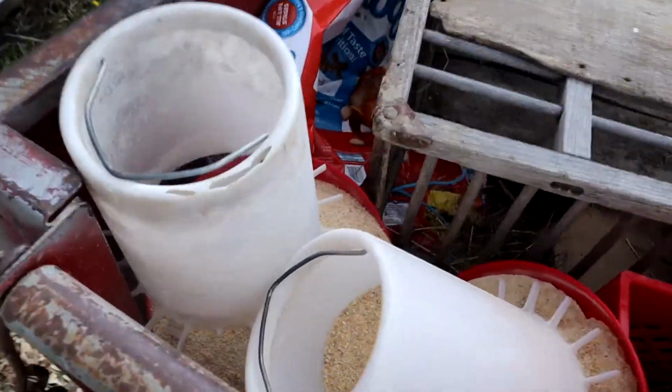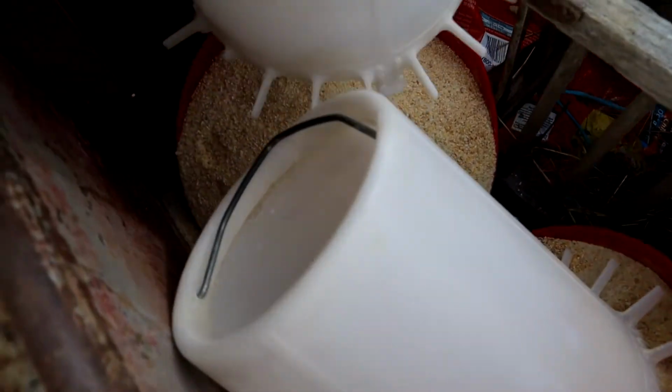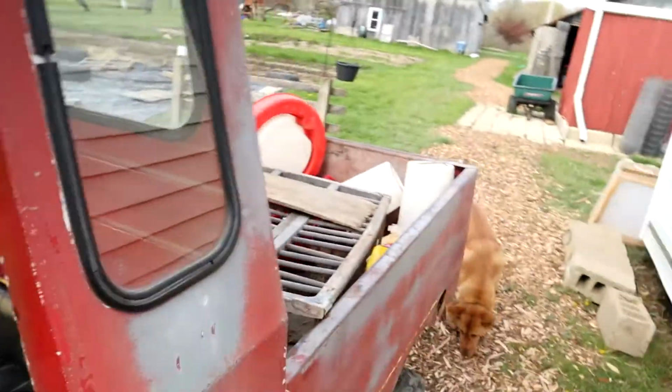Oh, not good. That isn't good. The bottom just fell off that feeder. Okay, we'll have a mess to clean up there. Make sure that door's closed. Let's get it set up.